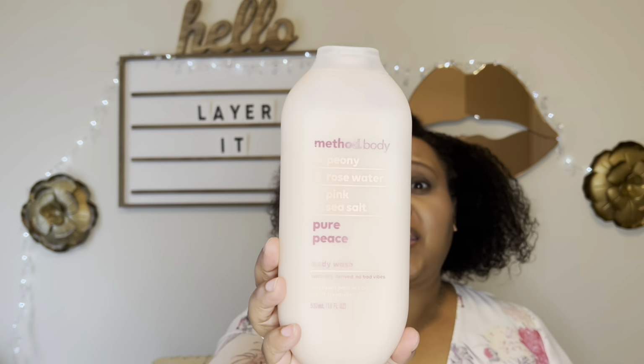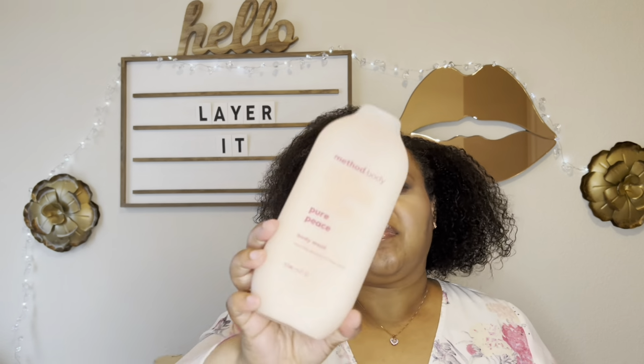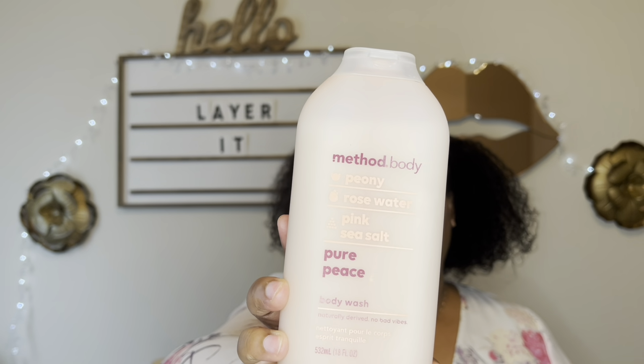Okay, this is the Method Body Wash in Peony, Rose Water, and Pink Sea Salt. It sounds like the one I just showed you, but this is more of a spa-smelling rose to me. Not really sweet, not overly floral. It's a spa rose scent. And again, that is the Method Peace Out Body Wash.